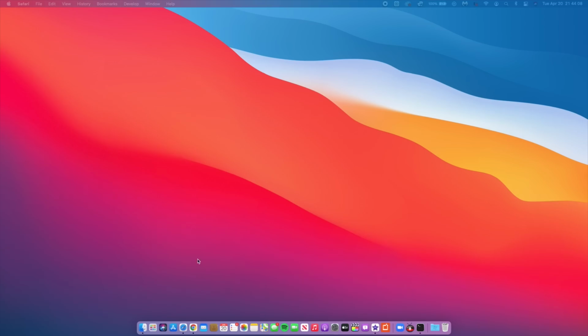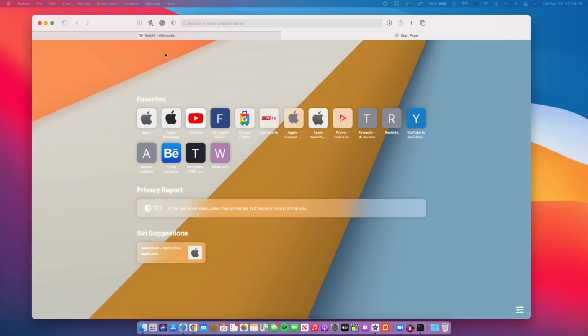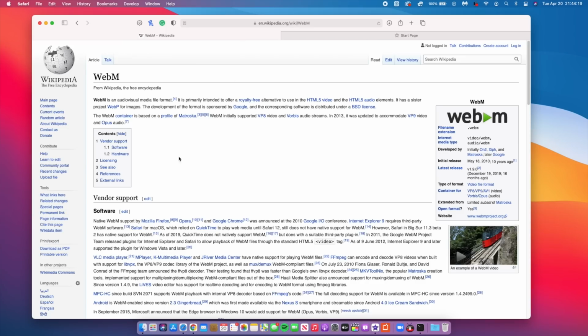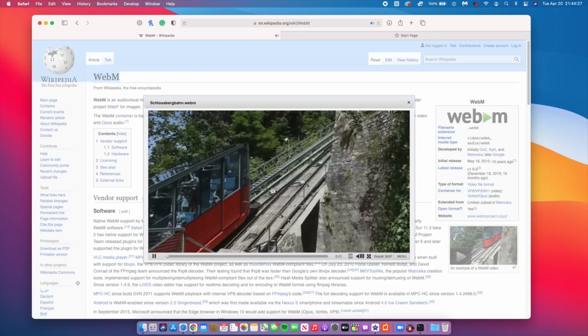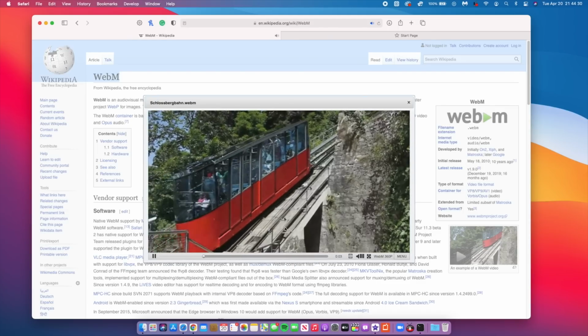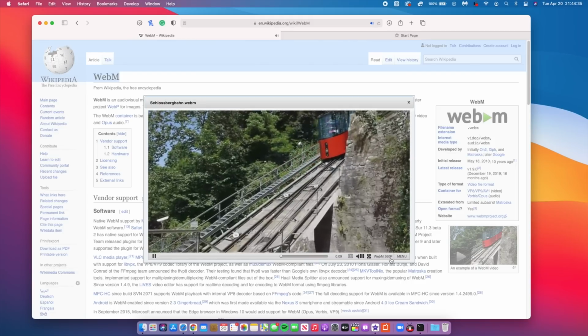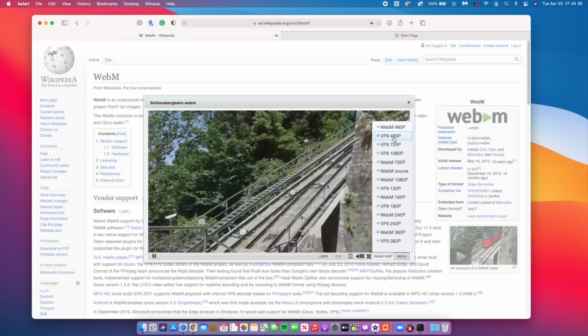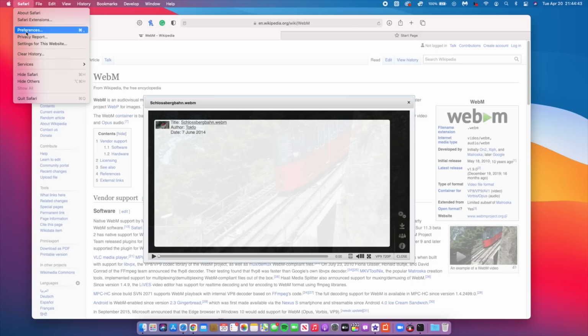And now let's talk about an Apple app that has been updated greatly in macOS Big Sur 11.2, and that is Safari. It has added support for WebM videos. If you go on the internet and search for WebM videos, you'll see the type of videos they are and the format they use. Before, on 11.2 or 11.1, they were not supported, but here on macOS Big Sur 11.3, WebM videos are now supported on Safari.